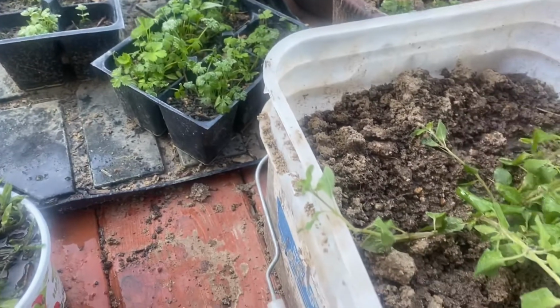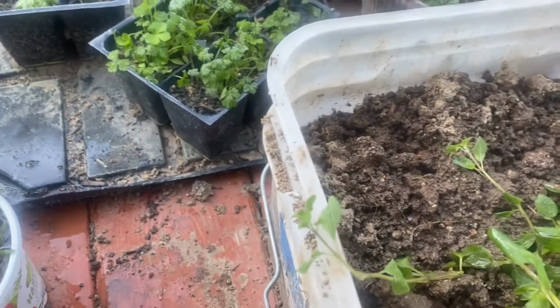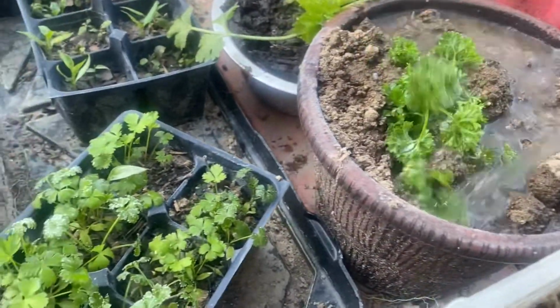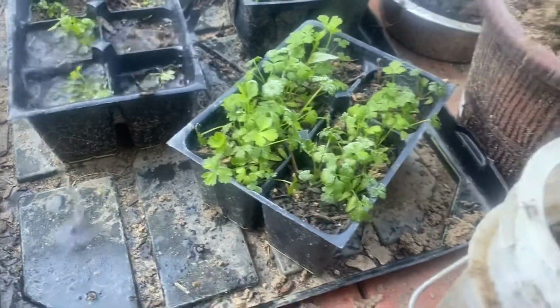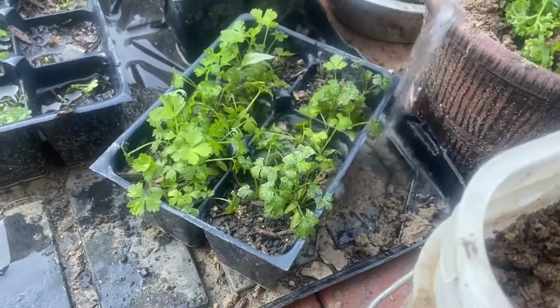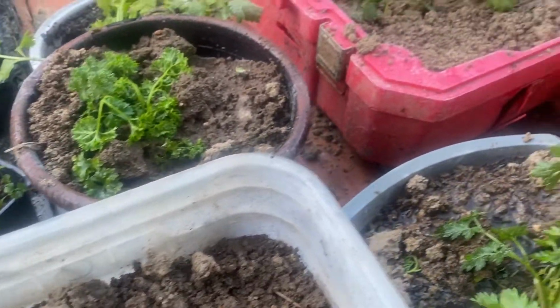You see the dirt is frozen. You see what's going on? The dirt is frozen. All my little plants are struggling.